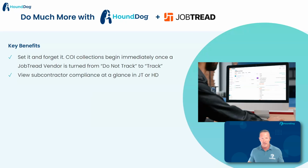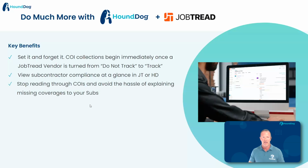Everyone can view subcontractor compliance at a glance. Anyone that wants to go into HoundDog and see a lot more detail is able to do that from that link. You guys are not going to have to look through the COIs like you used to and explain to your subs maybe what's missing. We're going to tell them what's missing. Your work comp limit is not enough. It's super clear. Renewal collection and re-verification is automatic. I think it's probably the biggest piece of this. You don't have to think about it again.